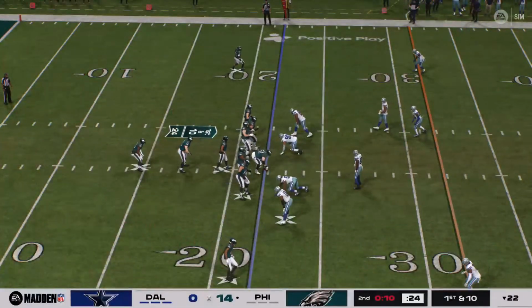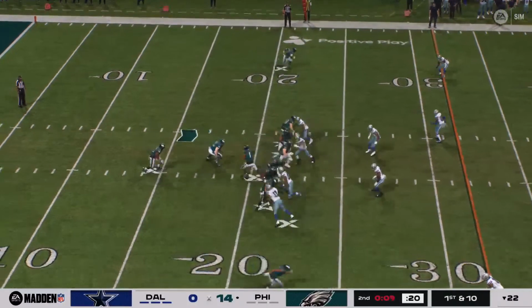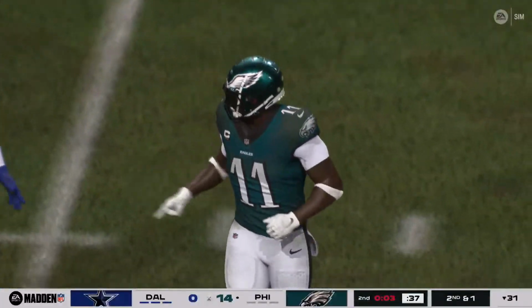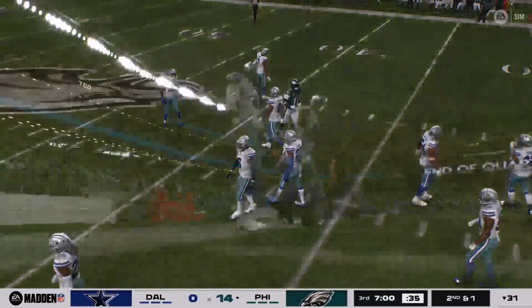Only 10 seconds remaining here, so 1st and 10 may be our last snap of the half. All right, keeping it simple. They're just going to call a give right up the middle. He hurries forward here for a 9-yard gain. Second down coming up. So entering the locker rooms, we've got ourselves a 2-score game.